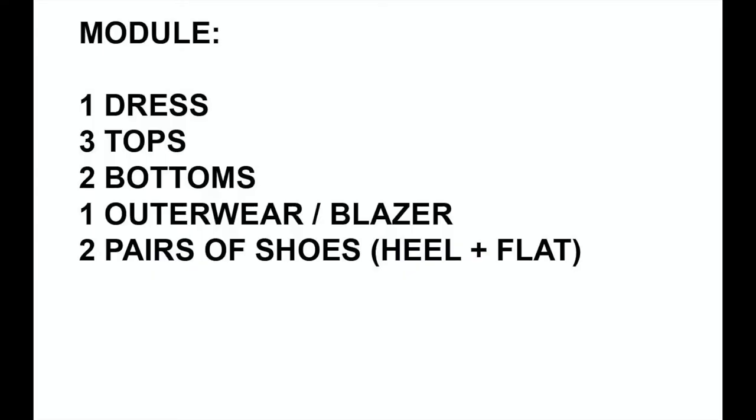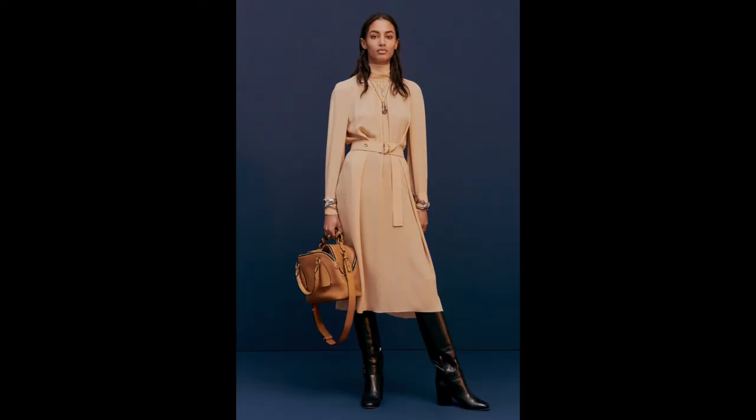After you created your color palette, we are going to build a merchandising formula that is called a model. Here is an example of a simple model. It will consist of 1 dress, 3 tops, 2 bottoms, 1 outerwear or blazer, and 2 pairs of shoes. So from the Chloe collection, for my model, I picked an ivory midi dress.